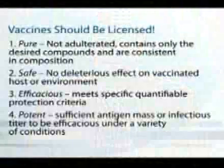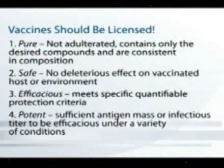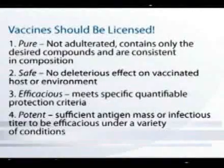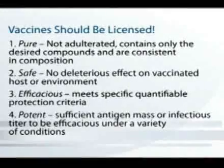So vaccines that should be used in the field should only be those that are licensed. And there are several criteria necessary in examining if that vaccine is sufficiently good enough to be used in the field. For example, in the licensing process, it should be determined if that vaccine is pure. That is, it's not adulterated and contains only the desired compounds and are consistent in their composition to produce a strong, consistent immune response in vaccinated birds.